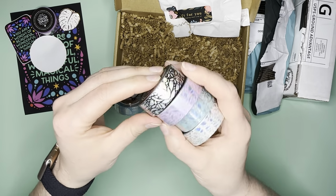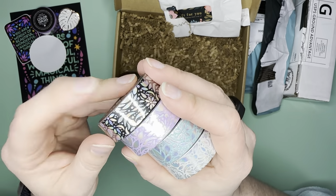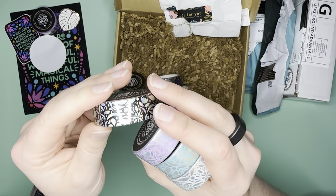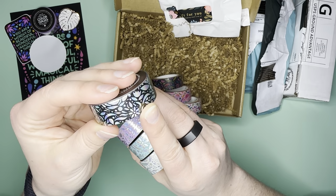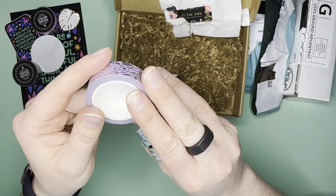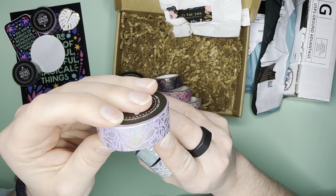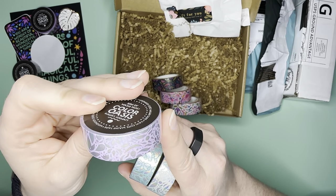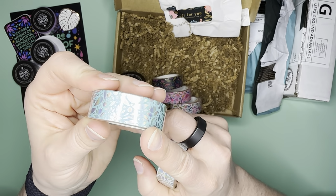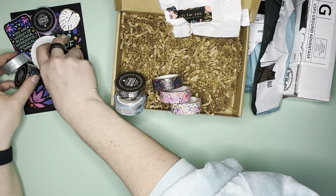Sorry, second guessing myself. So these are all the holographics, that shiny, almost holographic silver. You've got one that has the black on it, which is beautiful right there. And then you've got this one with the lavender purple with that same holographic silver in there. Look at that beautiful, almost floral motif. And then we've got this one in minty green, but the same design with the holographic silver. And I'm going to turn these.